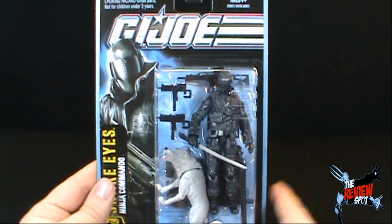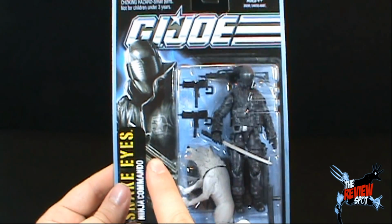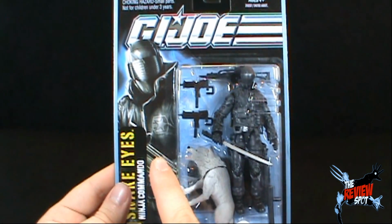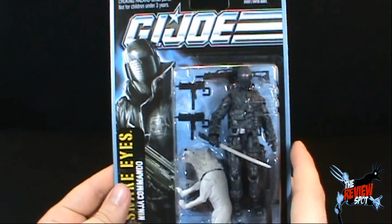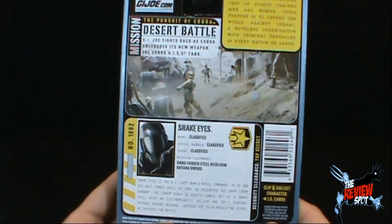And nice picture of Snake Eyes on the side here. Without a mouth, I might add. Without a mouth. Leave the mouth off, please, for the next G.I. Joe movie. On the back, got a picture of the desert battle.